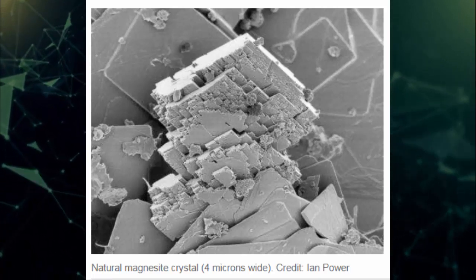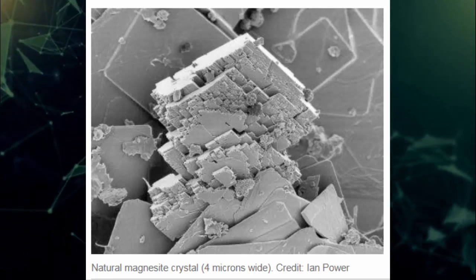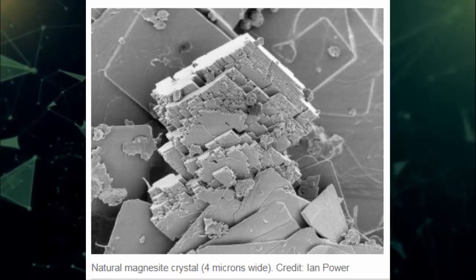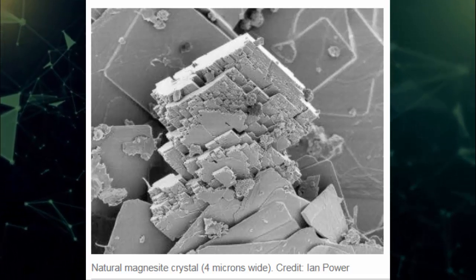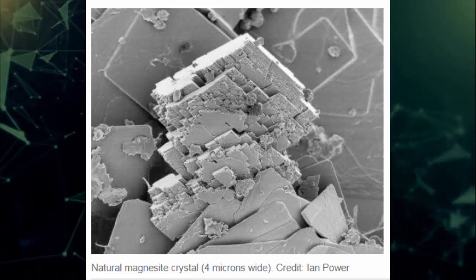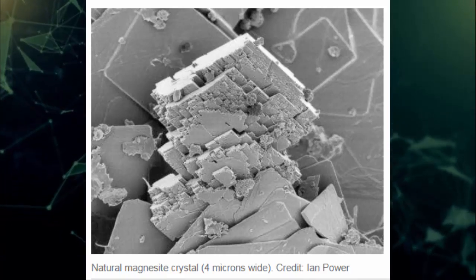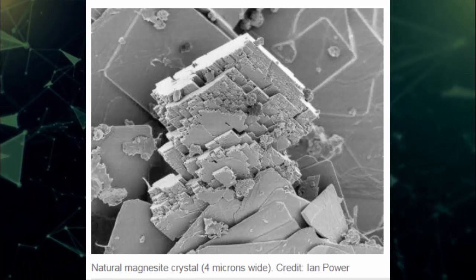Project leader, Professor Ian Power, Trent University, said, "Our work shows two things. Firstly, we have explained how fast magnesite forms naturally. This is a process which takes hundreds to thousands of years in nature at Earth's surface. The second thing we have done is to demonstrate a pathway which speeds this process up dramatically.